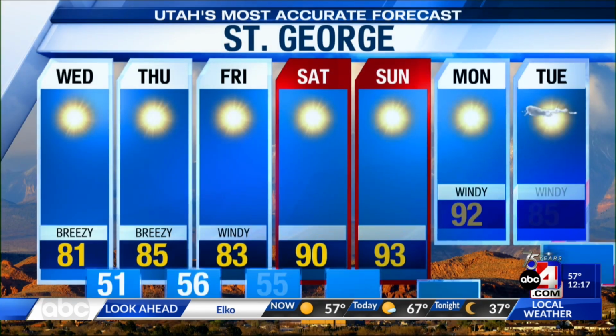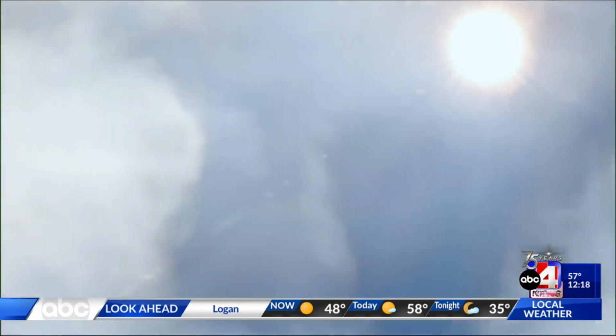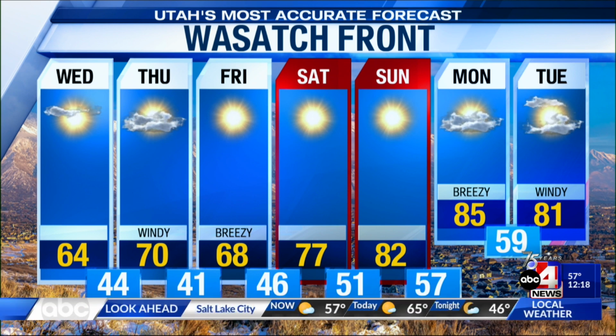In St. George, daytime highs will be in the low to mid 80s the next couple of days, but by this weekend, with more of that southerly flow, daytime highs in the 90s with overnight lows in the 60s. Going to be a toasty weekend across the Southwest Desert. Then along the Wasatch Front, we go from the low to mid 60s today to upper 60s to around 70 for our Thursday and Friday, increased winds. Then for your Saturday and Sunday, daytime highs go from the upper 70s to low 80s, and we could see middle 80s by the early stretch of next week.